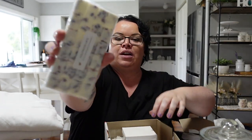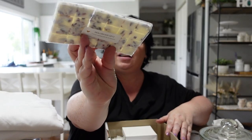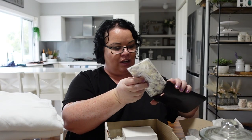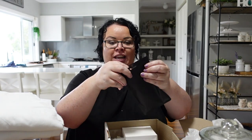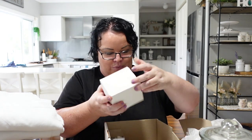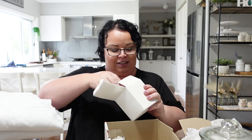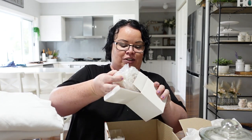And these wax melts have rose petal pieces in them as well. So they are stunning. Absolutely love the look of those. And I've been burning some of these already, the ones that I ordered. They're really nice. So what have we got here? Oh, Anna, you should not do this. Seriously, you didn't need to.